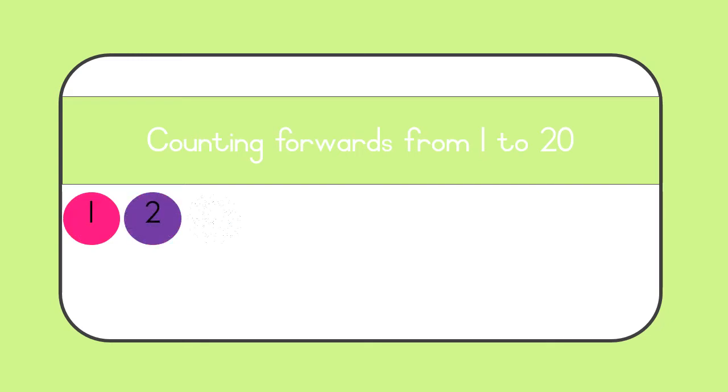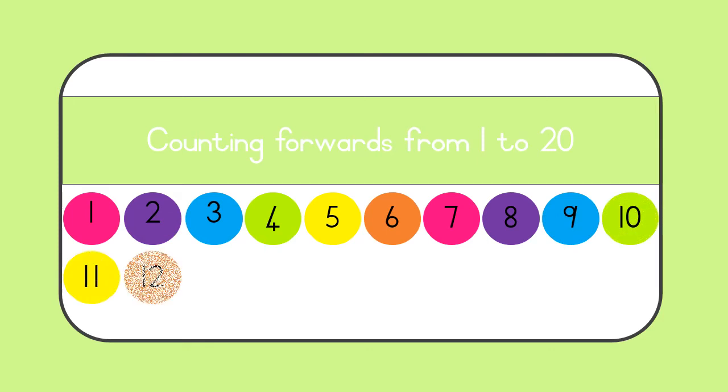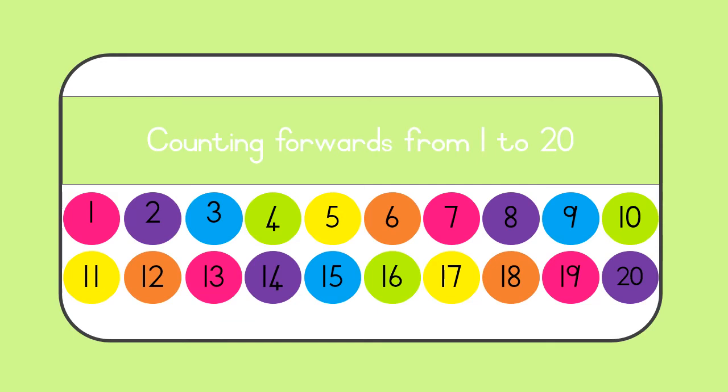Now we can move on to our next category, friends, counting objects. First, we will be counting forward from 1 to 20. And I know you know this, friends, so please jump right in and count with me. 1, 2, 3, 4, 5, 6, 7, 8, 9, 10, 11, 12, 13, 14, 15, 16, 17, 18, 19, 20. Well done, friends.